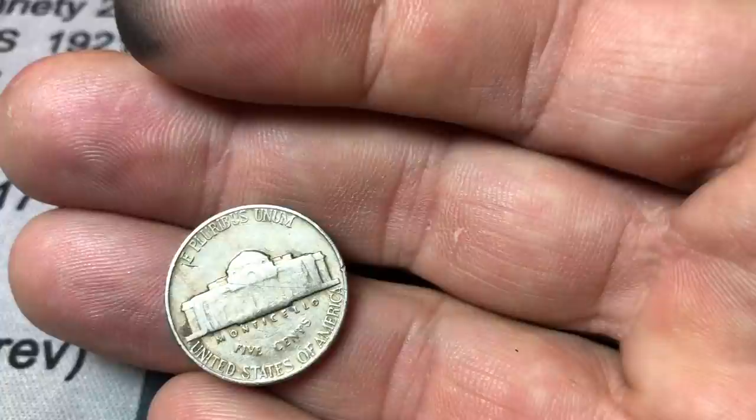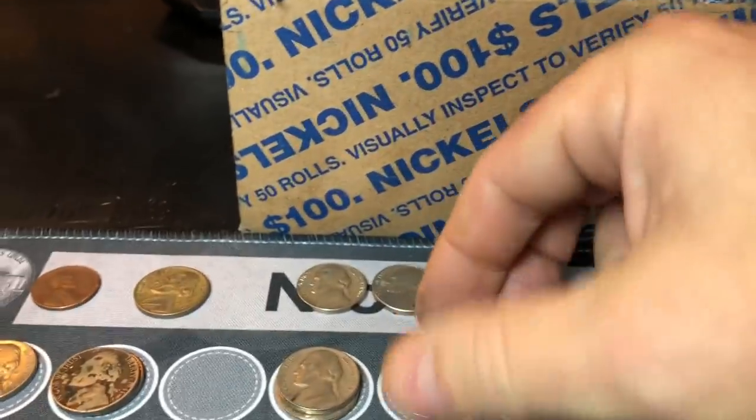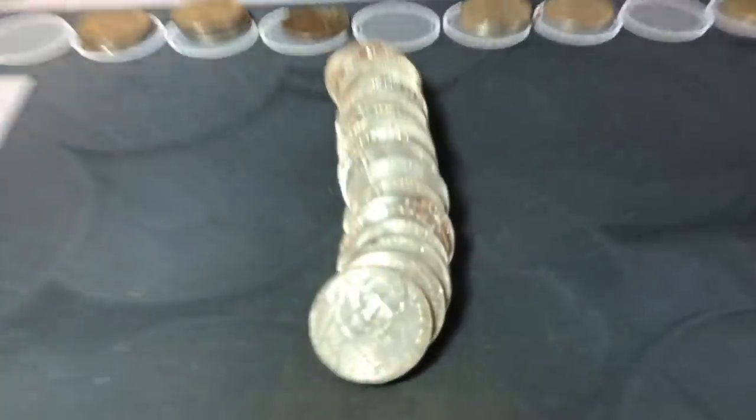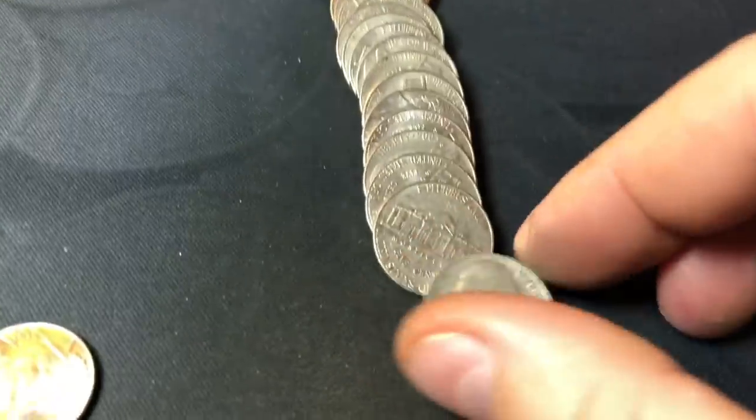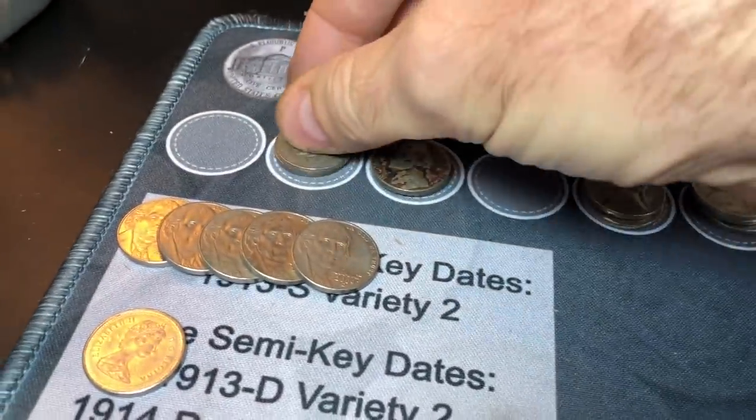1948. I think that's no mint mark. My eyes are a little bit deceiving me. Thought I saw something there, and it almost does look like it, but it's not. 1948, Philly on the board. Roll number 7, our second 40s nickel of this box is a 1940 Philadelphia.